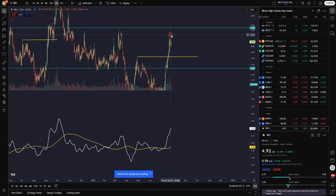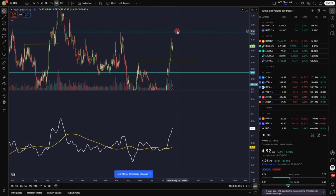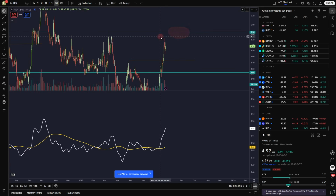Now, you might be thinking, shouldn't it reach 550 first? I mean, that's what I thought it would do. It would either go to 550 or go to 409. We're somewhere in the middle here. It hasn't done that. Now, it looks to me like we're slowly cooling off.